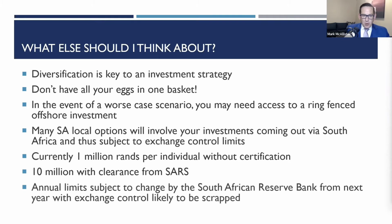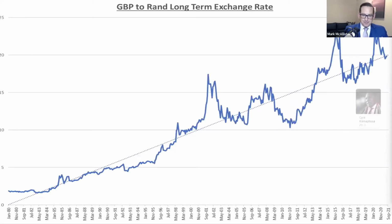Now that's a key point, because again, I come back to the Russia example. What if you see South Africa aligning itself to something like Russia, and potentially it becomes subject to sanctions in the future? Could South Africa potentially see a further reduction in exchange control, or even worse, could exchange control be shut almost overnight? The answer is it can. It doesn't need an act of parliament. It's set by a policy committee at the Reserve Bank. So just something to be aware of when it comes to risk.